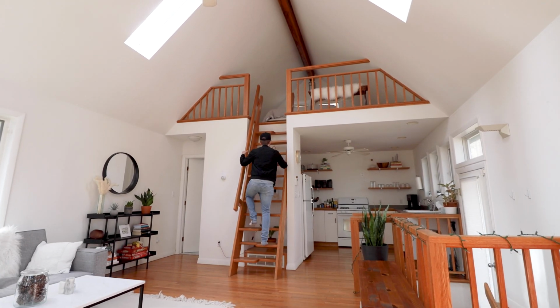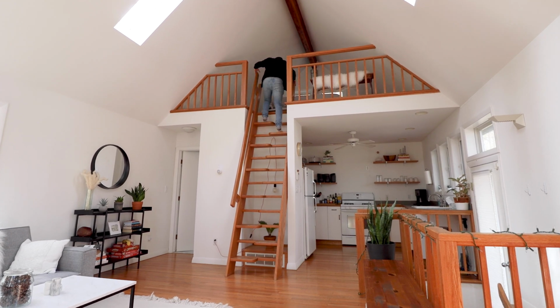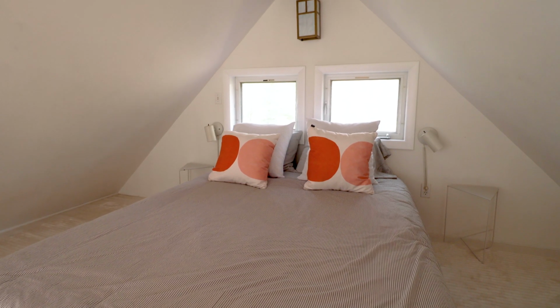Let's now head up top to the loft bedroom. There are 2 bedrooms throughout this cabin. Just note these stairs are pretty steep, so watch your step. But here we are. Welcome to your loft bedroom.